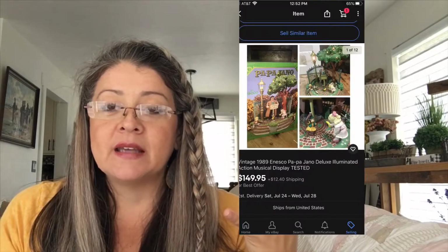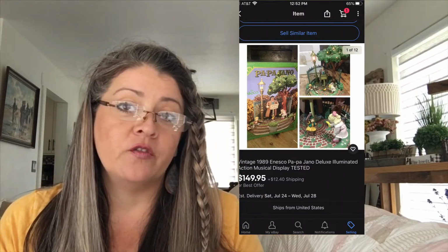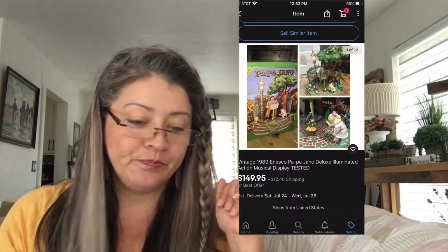It's really cool. Next is this Papa Django Deluxe. And you plug it in and it lights up and it plays music and it's super, super cool. I got that one listed for $149.95. Also paid $5 for this one at a thrift store here in town.